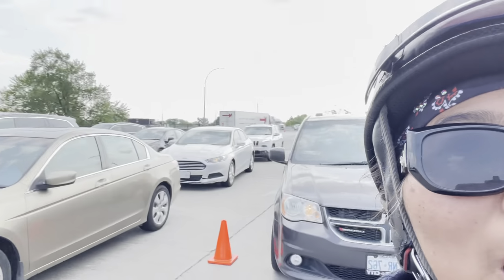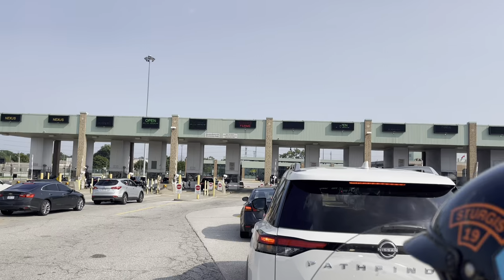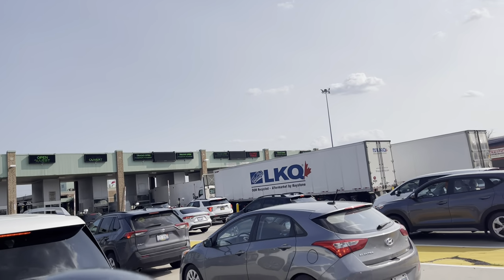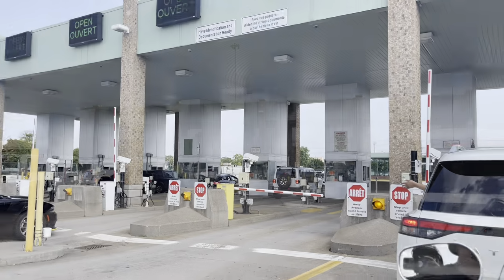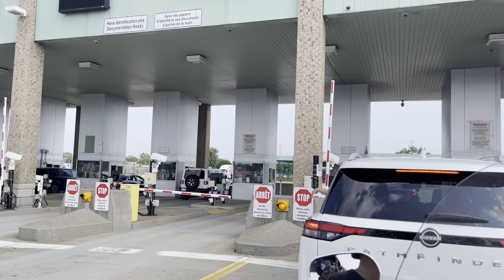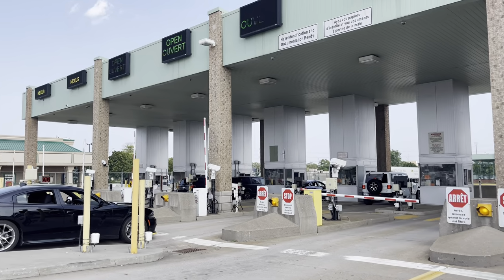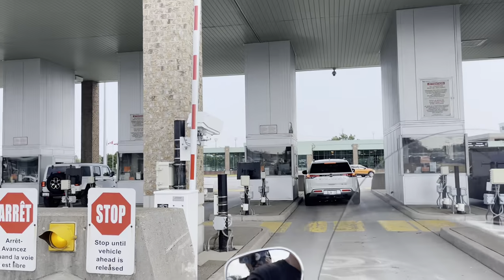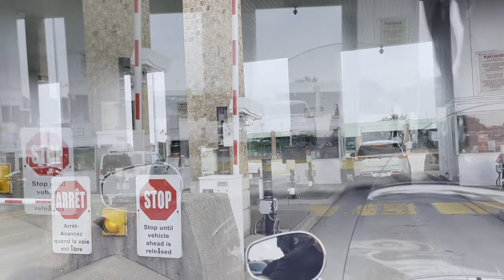We got stuck for an hour in the border. Close na jud me. 2 more cars and we will be the next one to be in line. Kami na ang next.